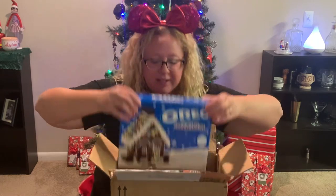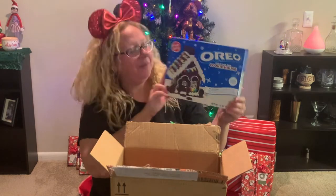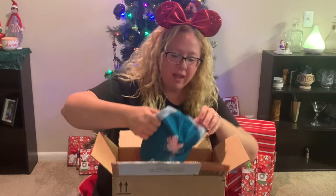All right, the next big thing I see is this Oreo. Oh, Oreo cookie house, a gingerbread house. That's so awesome. Oh my goodness, I'm going to have fun doing this with the kids for Christmas. I love that it's Oreo too. Oreos are like my favorite.